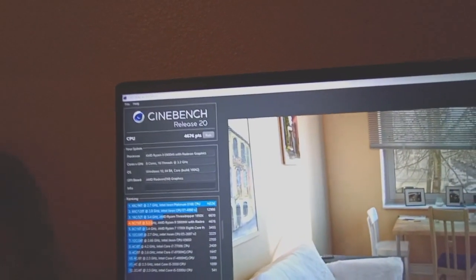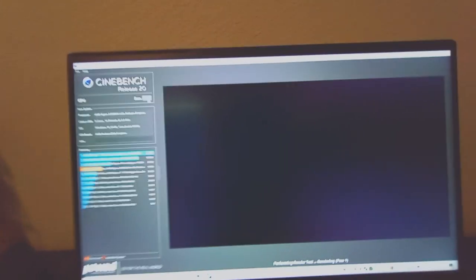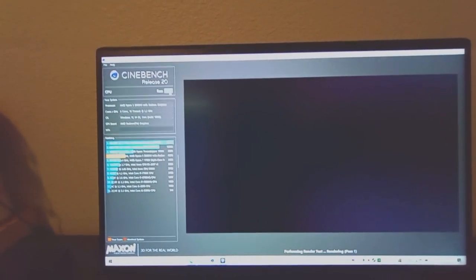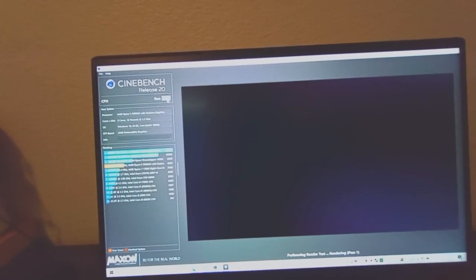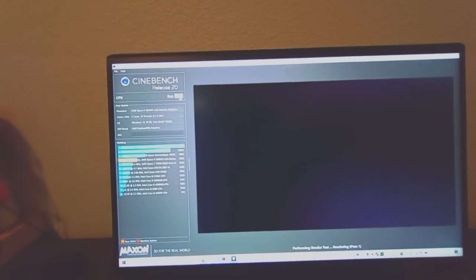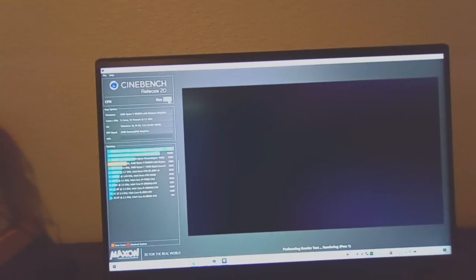So I had an Intel Core i7-10875H, and I had to tune it like crazy, set the watt limits to 150 watts, and put Thermal Grizzly Conductonaut on, do all kinds of crazy stuff to get that to score at 4,500 points. And this scores 4,600 points without breaking a sweat. And this is completely stock without having to do anything to the laptop. So I am very impressed with AMD right now.